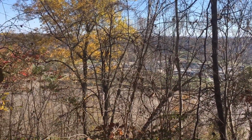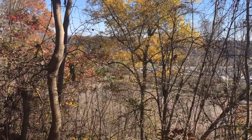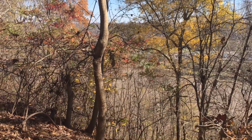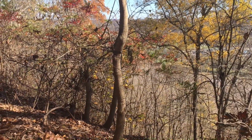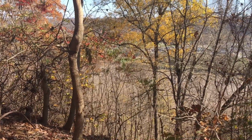Well, it's a pretty view. It is pretty. I wish it was a little bit clearer. Yeah. But the river looks huge from up here. Look how small the cars are. Yeah. We must be up here pretty good. Good ways.